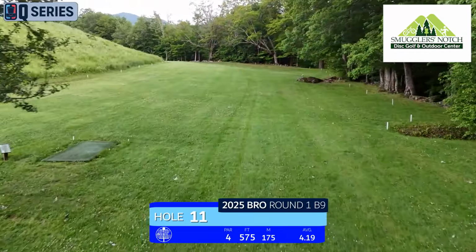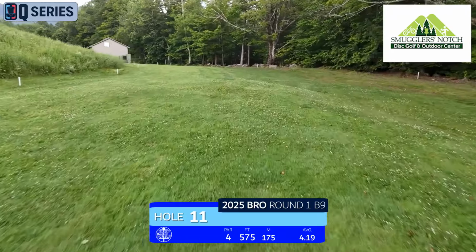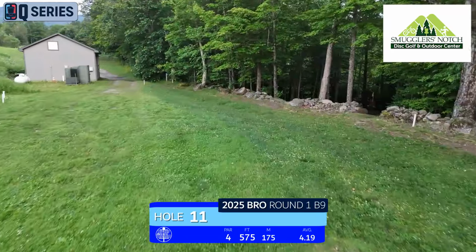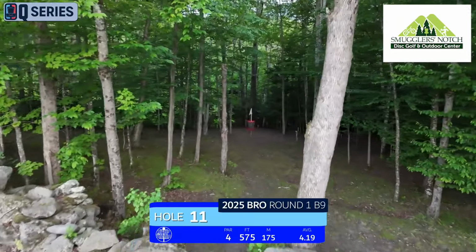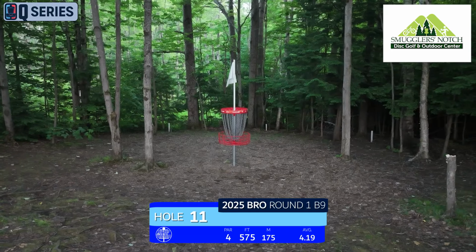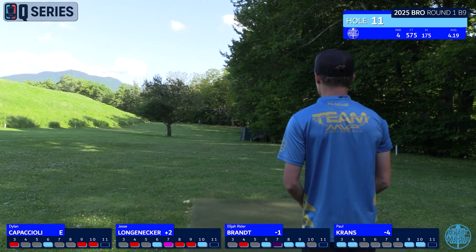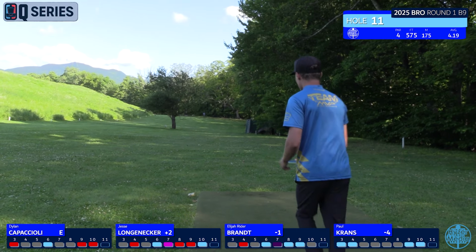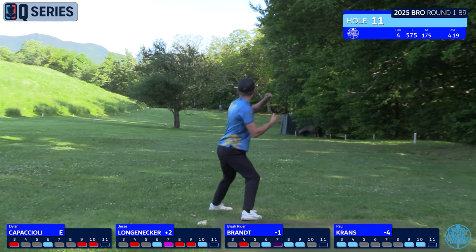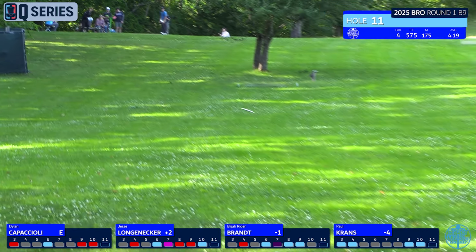Jumping into hole 11, par 4, 575 feet. 1 tree in the way if you're landing anywhere up in this fairway. It is going to be a very playable approach over the rock wall and down the hill into a highly protected green. Plays best for a nice soft putter turnover shot if you've got it with the righty backhand. But you might see some forehands into this green as well. There's OB quite close behind the basket. So distance control is going to be important as well.